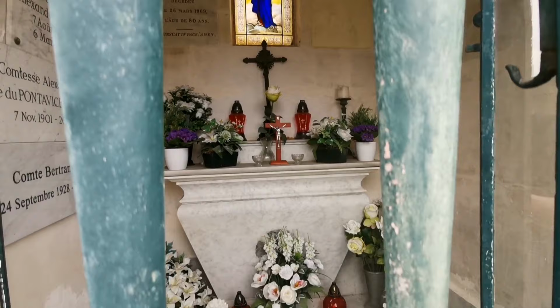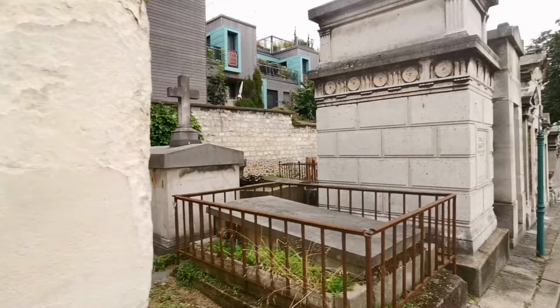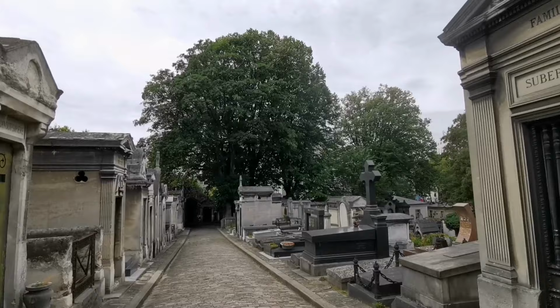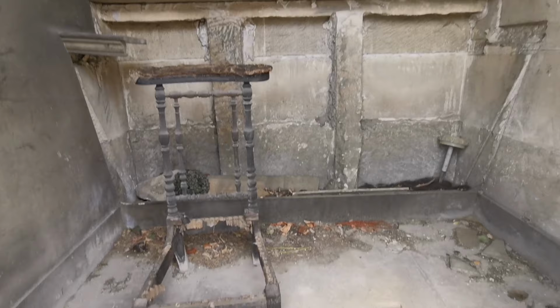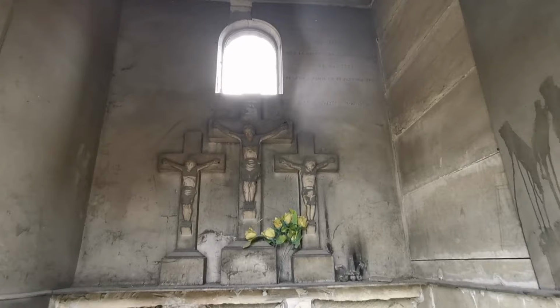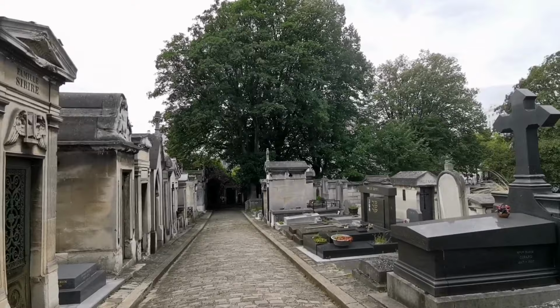Beautiful stained glass there, and flowers. Tons of flowers left there. See, there's those old chairs again. People use them to pray and kneel down there. Tons of tours here today, guys. Very, very busy.